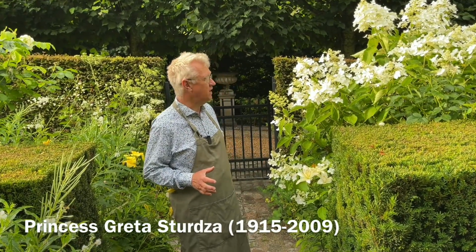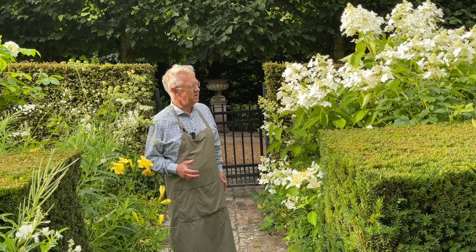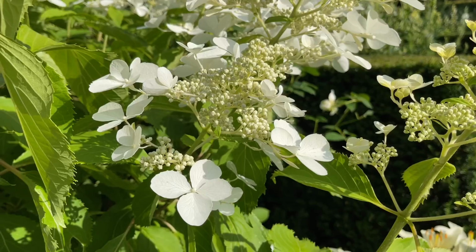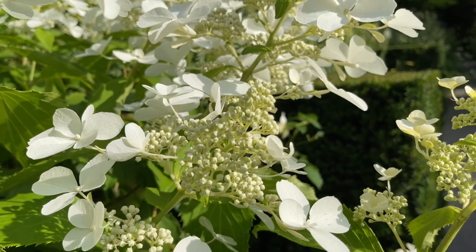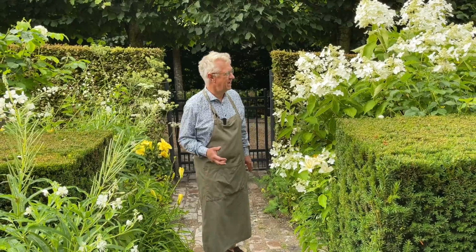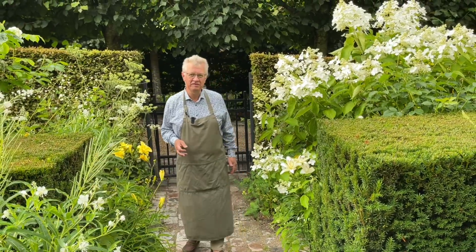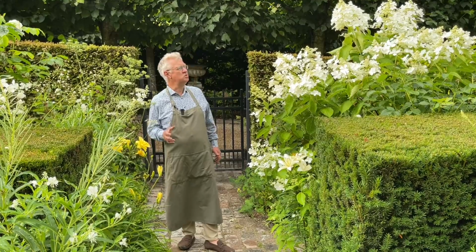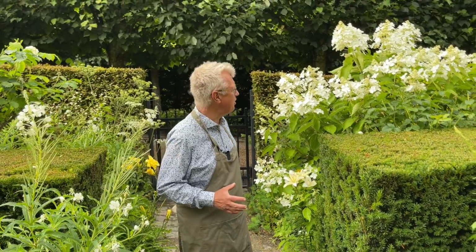It was near to Vasterival, and the garden is still there, but sadly Princess Sturdza passed away in 2009, but she was quite old. Princess Sturdza was from Norway, and she was married to a prince from Moldova, and they built up this amazing garden over 50 years. I have just looked it up on the internet and can see that it's still possible to visit this garden by appointment. And I can really recommend you to go there if you are in the area.